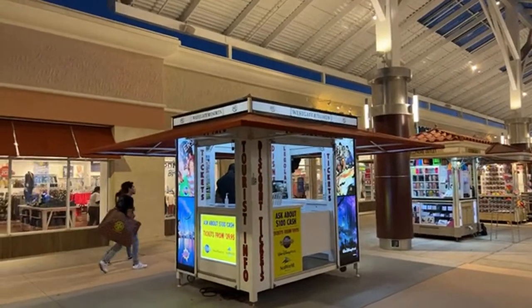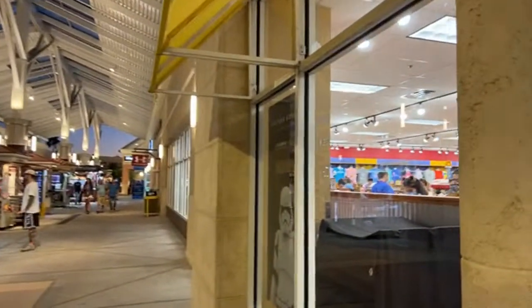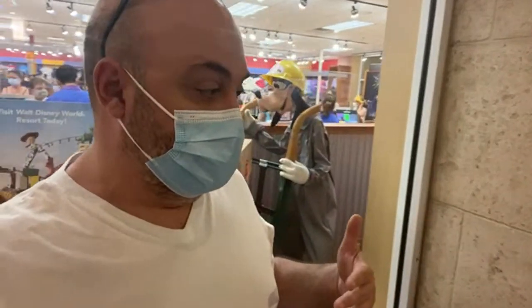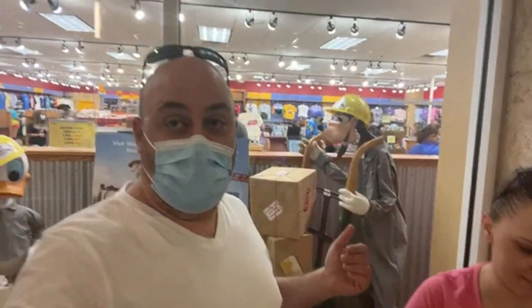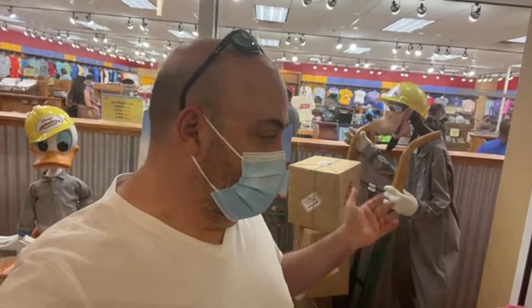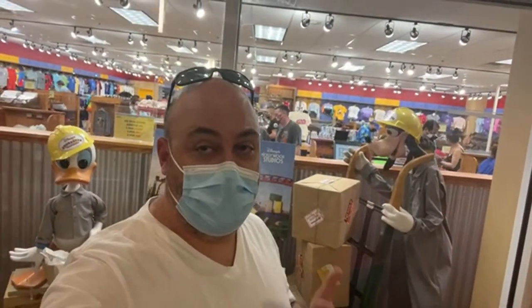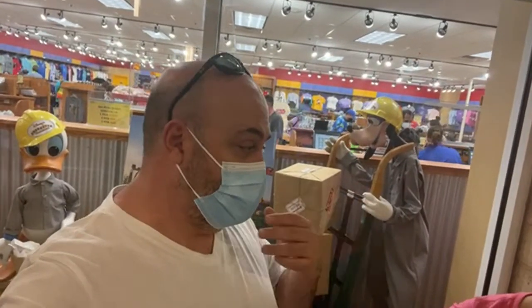Well, that was the Character Warehouse. You guys saw what we saw. I probably won't be back to this one anytime super soon, just because it's kind of just outdated merch. It is what it is. Supply chains are screwing up everything, so I think that's the issue with Character Warehouse, or Disney just figured out that they can just sell the merchandise in their stores. But no, I think they sell out of the merchandise in the stores, so of course they're not going to bring the merchandise here.